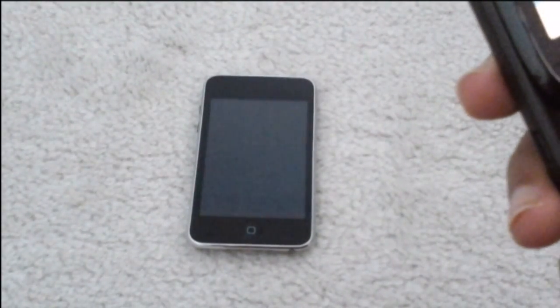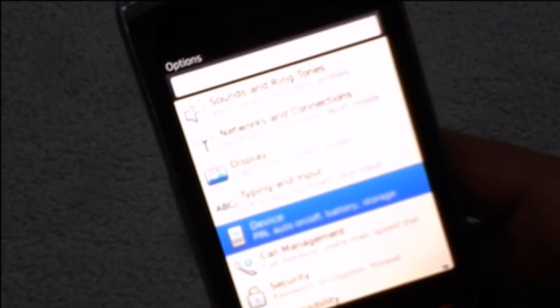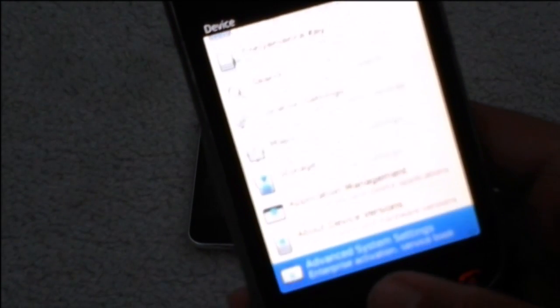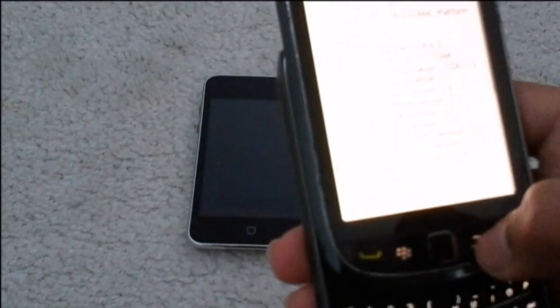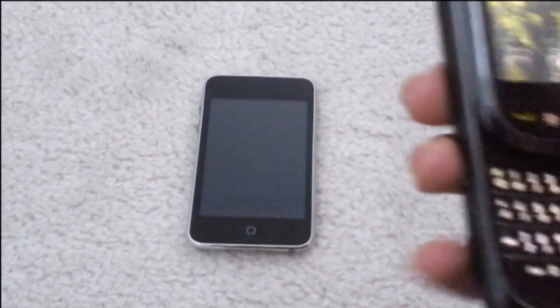So once you go into setting options in this device, go to Device, scroll down to About Device Versions, and you should see it. This is BlackBerry OS 6, no 6.1 or anything, which is good, so I have that right. Let's get that out.